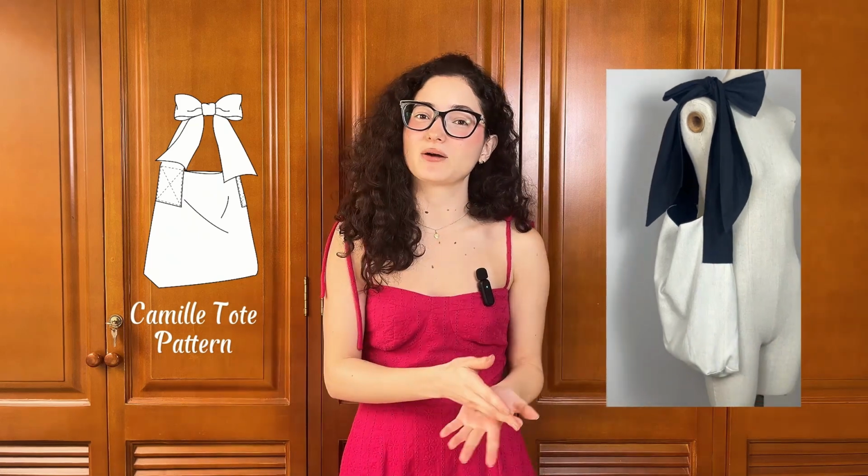If you're looking for a beginner-friendly pattern that is not necessarily a garment, but maybe a bag, we have the perfect pattern for you. It's called Camille, and for this bag, we actually used linen as well. It makes it so much easier to sew, and it's really quick to sew, yet it has this beautiful design. The fun thing about this pattern and this fabric is that you can mix and match to make your own design. It makes it unique.